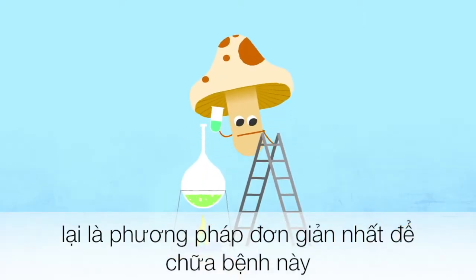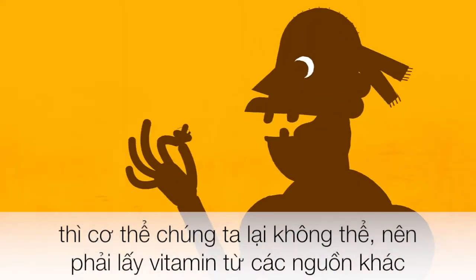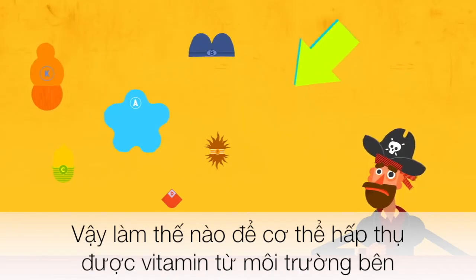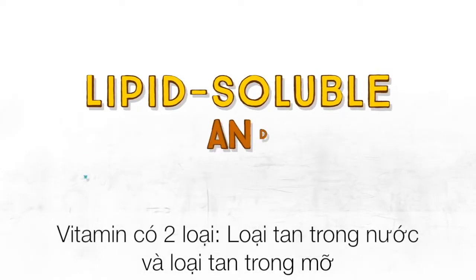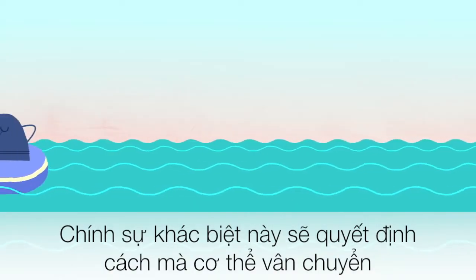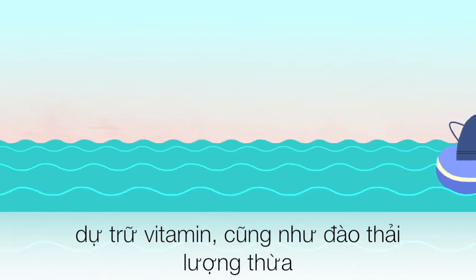While bacteria, fungi, and plants produce their own vitamins, our bodies can't, so we have to get them from other sources. So how does the body get vitamins from out there into here? That's dependent on the form these compounds take. Vitamins come in two types: lipid-soluble and water-soluble, and the difference between them determines how the body transports and stores vitamins and gets rid of the excess.